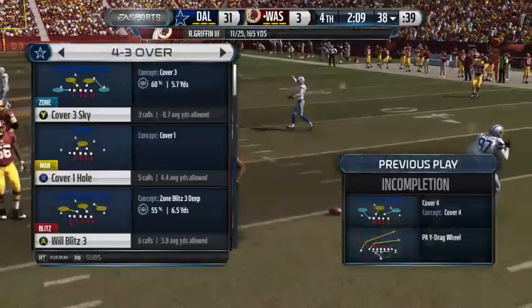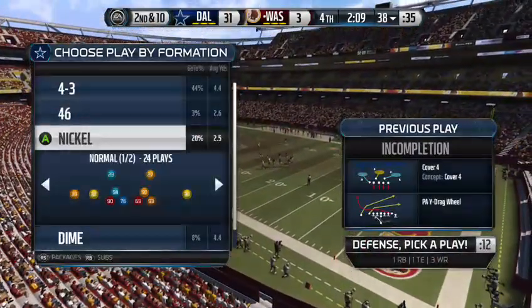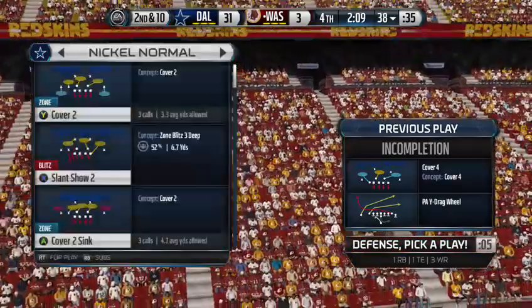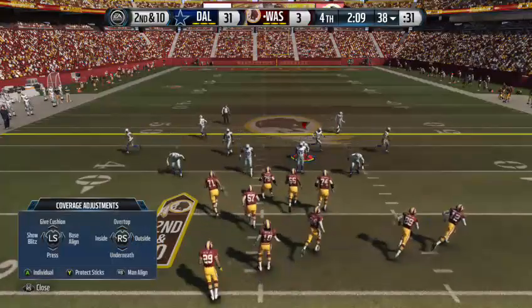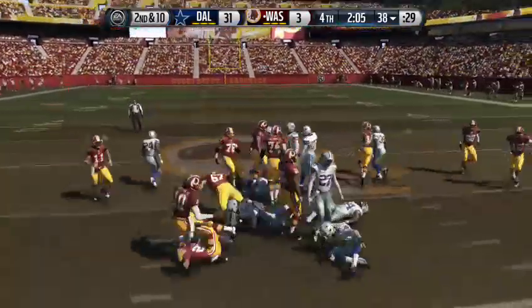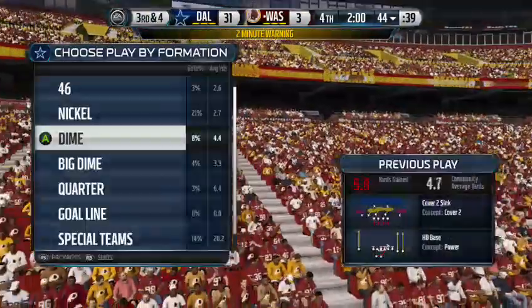Looks but can't connect on the short throw. After the incomplete pass, it brings up second down. Garcon's going to get set in the slot for this snap. Helu's got it on the handle. And they bring him down at the 44-yard line. 2 minutes remaining in the game.